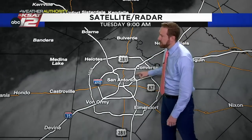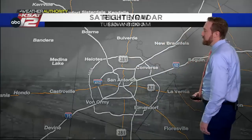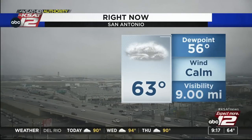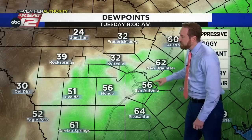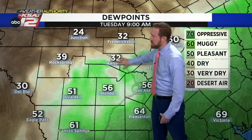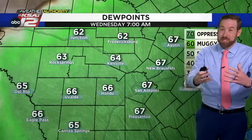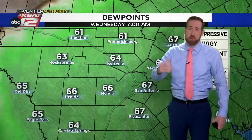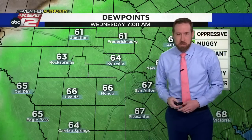A little closer look there at San Antonio. Far northwestern edge of the county is seeing some sun, but everyone else is underneath that low cloud deck at this hour. And you can see that here at the airport. 63, dew point on the rise. It's at 56 with a calm wind. And as we look at the dew points, again, mid-50s here. You got some lower dew points in the Hill Country. But today, these dew points will kind of hold steady or increase just a little bit. It's tonight where the moisture really starts to push in. And by tomorrow morning, this is 7 a.m., if you've got dew points in the upper 60s, we could see another round of fog.